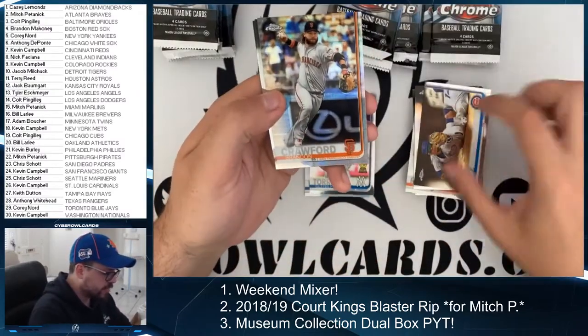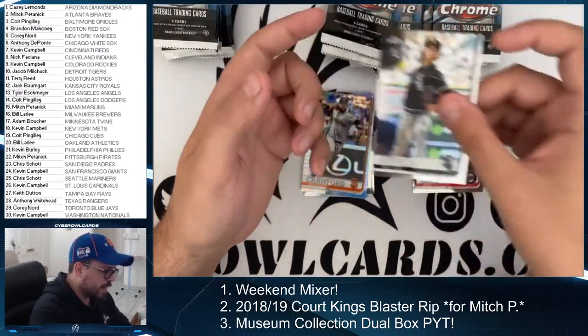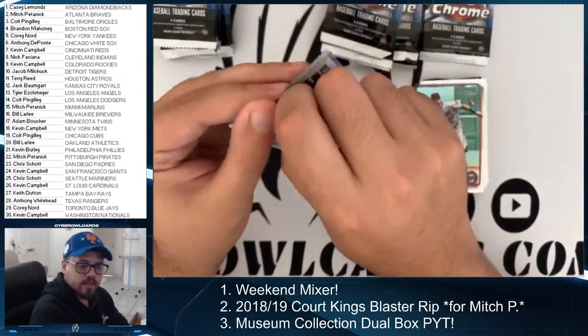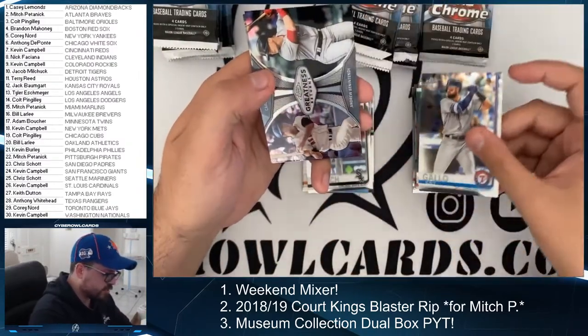Got Javi Baez, a Brandon Crawford Prism refractor. Jake Cave, a rookie card. And Michael Kopech rookie. We'll sleeve that one up, actually. Michael Kopech's pretty good. Oh, my God. We are on a roll. Joey Gallo. We've got some color in this one, too.